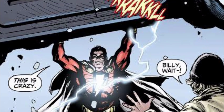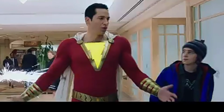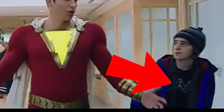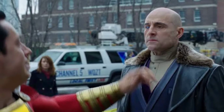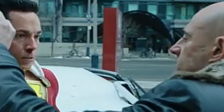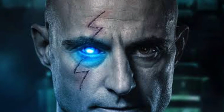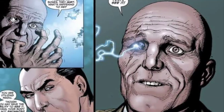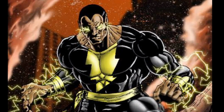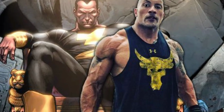Here, the dropping of the car is also right from the New 52. And notice Freddie's shirt. Yup, he is wearing a Wonder Woman shirt. So typical of a fanboy. Anyways, then we are introduced to the villain of the movie, Dr. Sivana, played by Mark Strong. There's something special about the blue tint in his eyes because due to this, he is able to see magic around him. And in the comics, he accidentally released a well-known Shazam villain known as Black Adams, who will be played by none other than Dwayne Johnson. Now, let's see what we have next.